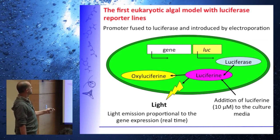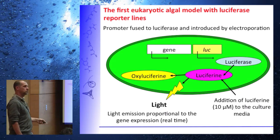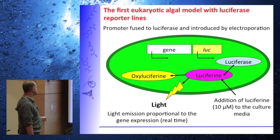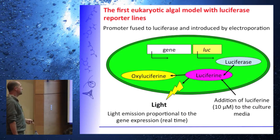So this is very schematic, but it explains well what we do. We take a gene of Ostreococcus, of course. To these genes, we fuse the luciferase of firefly. So the fireflies are naturally able to emit light, and this is made by hydrolyzing luciferin. This is a substrate that you add to the cells, and it produces oxyluciferin and photons. And with a luminometer, just a photomultiplier, you can directly measure the light emission, which is proportional to the expression level of the gene. And this is a non-invasive method.